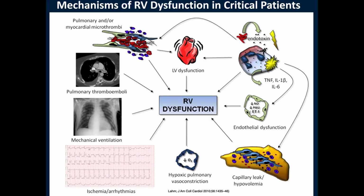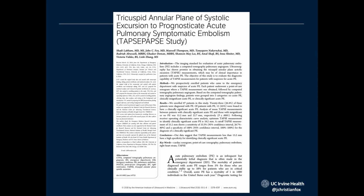What else can cause RV dysfunction besides pulmonary thromboemboli? LV dysfunction can cause RV dysfunction. Then sepsis, with all the tumor necrosis factors, the interleukins and prostaglandins and all that endothelial dysfunction, capillary leak, hypoxic pulmonary vasoconstriction, and other arrhythmias, mechanical ventilation. All these things can cause a decreased TAPSE, or decreased RV functionality.